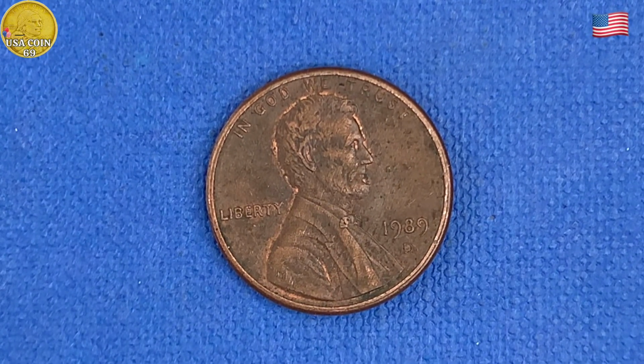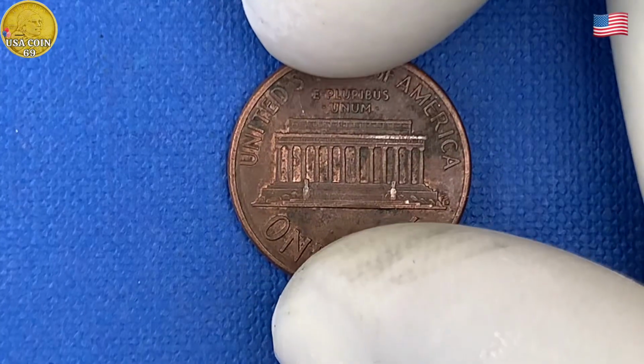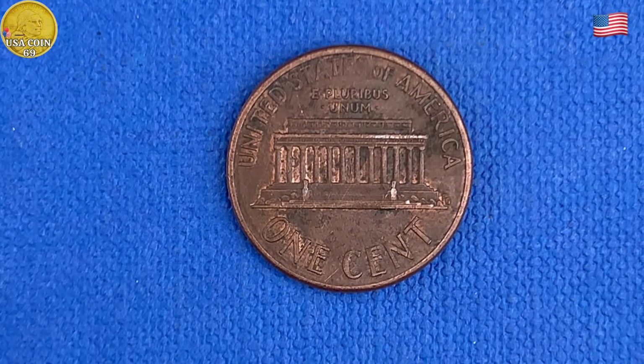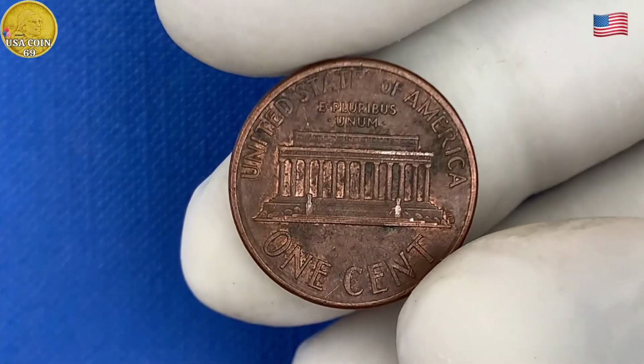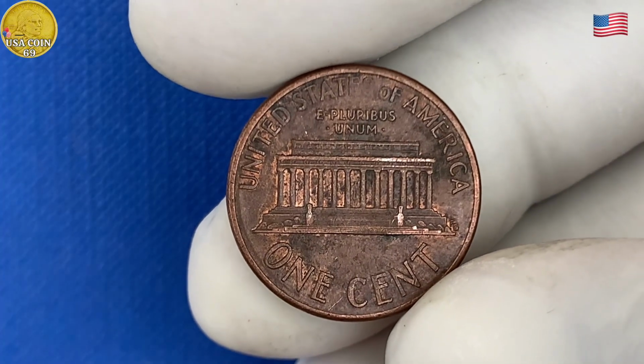Top 4. When most people come across a 1989 Lincoln 1 cent penny, they probably think of it as just another piece of pocket change. After all, it's been more than 30 years since that coin was minted, and it's easy to dismiss it as old currency that doesn't hold much value. But if you're a coin collector or just someone with an eye for the extraordinary, you might be surprised to learn that the 1989 penny could actually be worth a lot more than you expect.